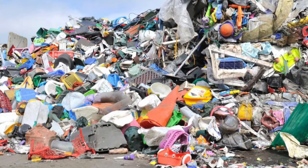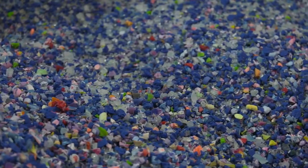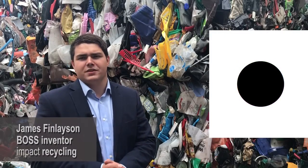Here at Impact Recycling, we've developed a technology to commercial scale that allows the hard-to-recycle plastics to be recycled. The technology was developed and patented by our partner company, Impact Laboratories, and we have the exclusive license to bring it to market. We take plastic like this, that will otherwise end up incinerated, landfilled, or in the ocean, and produce this recycled plastic. Plastic, like paint, is very difficult to separate once mixed.